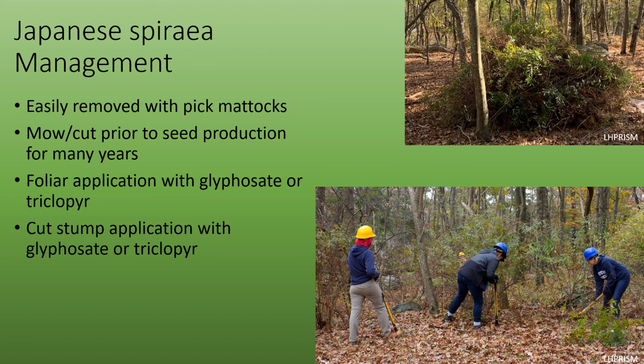Management of Japanese Spiraea is easily done with manual means. It's very easy to remove Japanese Spiraea with pickaxes. You can mow and cut prior to seed production, but this will take many years. Foliar application with glyphosate or triclopyr, or cut stump application with glyphosate or triclopyr can also be used.